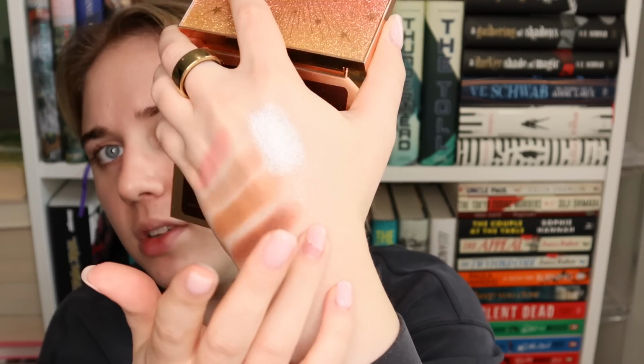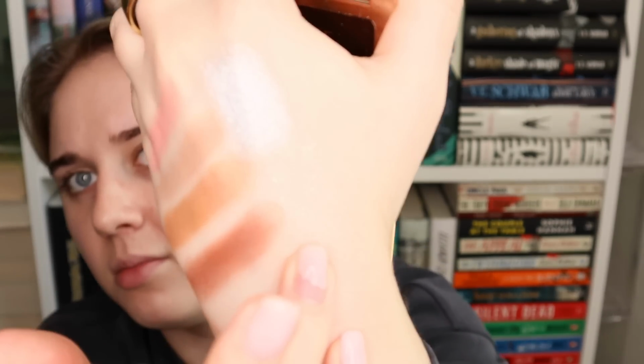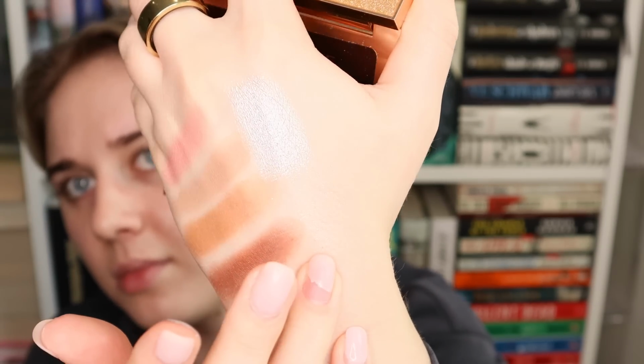This one is definitely a little bit more, yeah, it's just like a shimmer. At first I was like, do I like this? I don't know. When I saw it just being announced, I was like, do I like this or do I not like this? But actually I think it's super versatile.